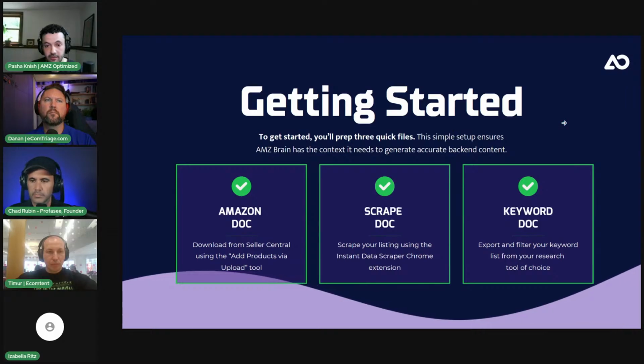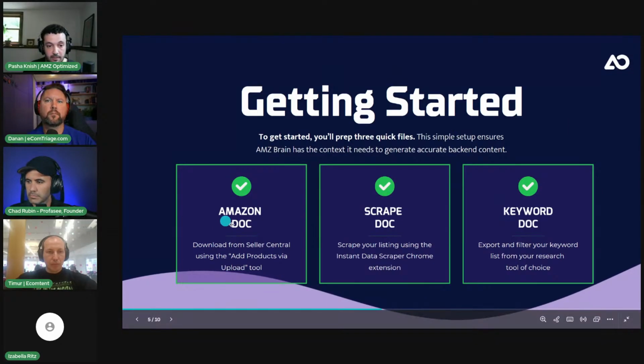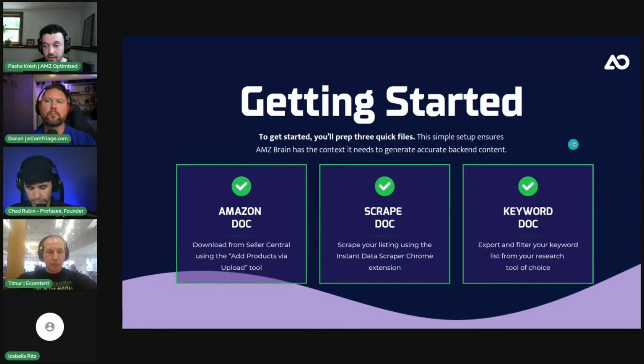So to get started, basically what you would need is to download 3 files. It's the Amazon doc, Scrape doc, and a keyword doc. Everything is outlined in a video on that page. It's very simple. It takes a little bit of time, maybe 5 to 10 minutes to get all the documents together. The keyword doc requires you to have maybe a free subscription to Helium 10, or maybe you know what some of your high relevancy, high volume keywords are from Amazon directly if you already have that conversion data.